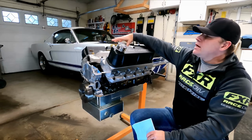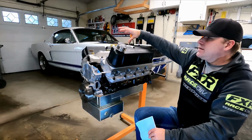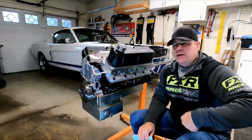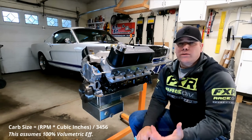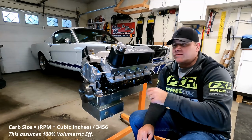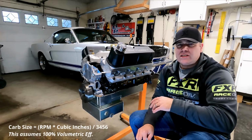The carb, it's not on here yet. I'll put that on when I get the motor installed. I did buy a new carb. So I had that 600 CFM Edelbrock unit that was on my 289. The numbers say that 600 CFM would work. The numbers say that it'll work. You do the math and figure out with the volumetric efficiency and all that kind of stuff.